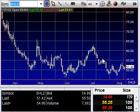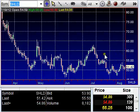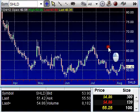If it does start to get above there though, you can see we moved down quickly here, so there's not a lot of reference points above 55.50. So I'd be a little bit nervous if I was short the stock above 55.50.